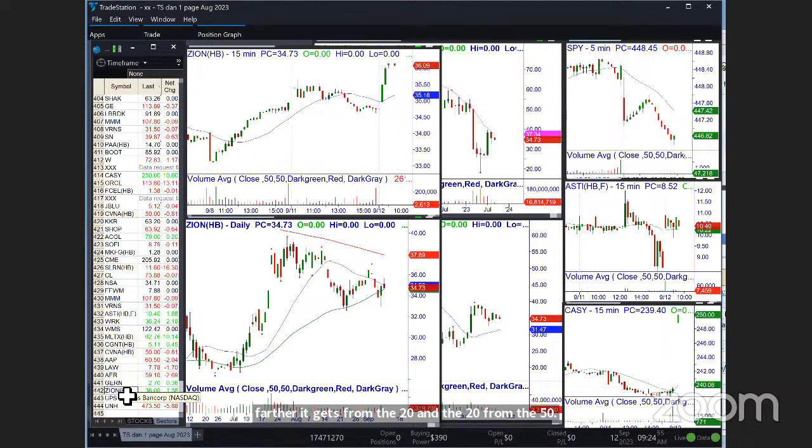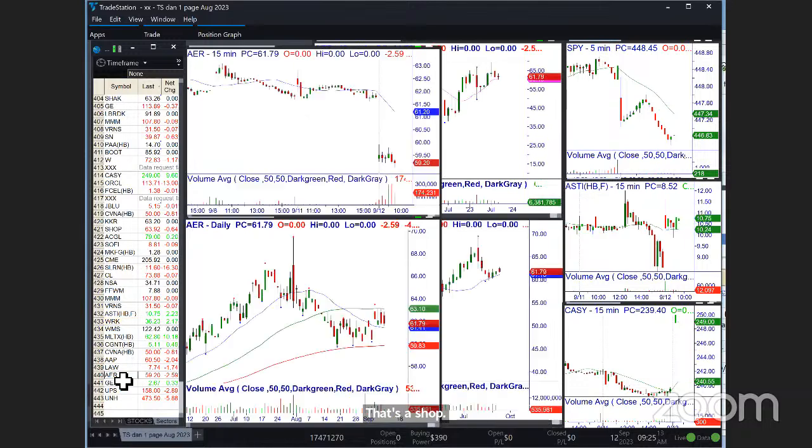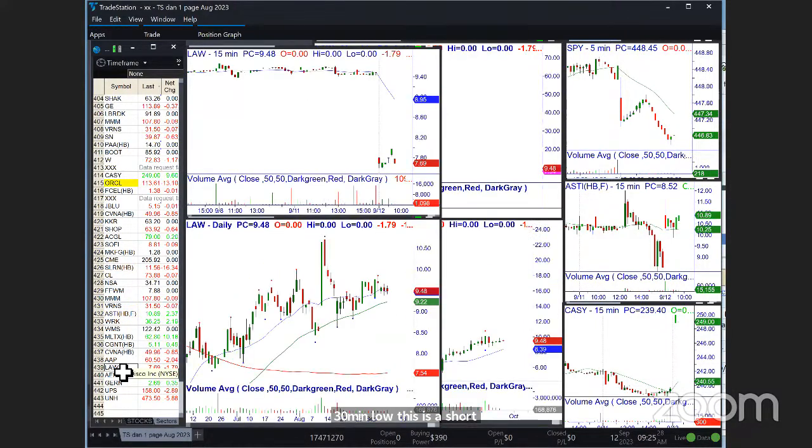Zions Regional Bank gapping up here with no pattern. GRN gapping over this base, so that's a shock pattern. That's a shock. So let's watch that. AER, it's a shock to the downside. 30-minute low, so it's a breakout failure. This is a short idea.